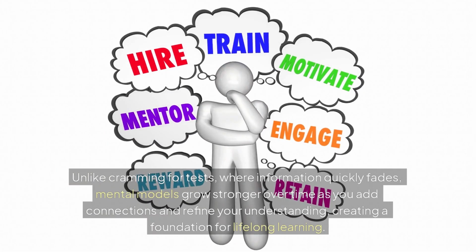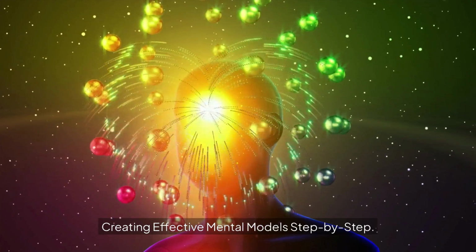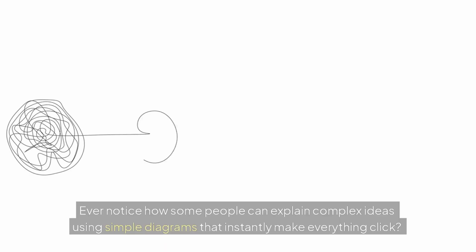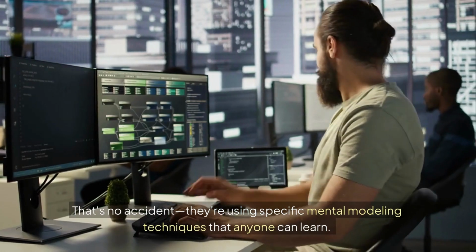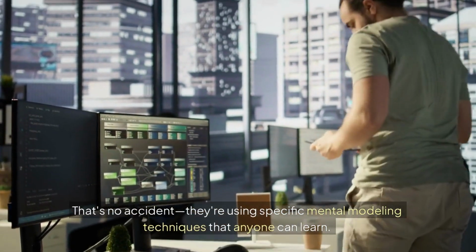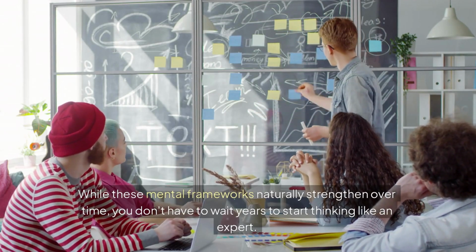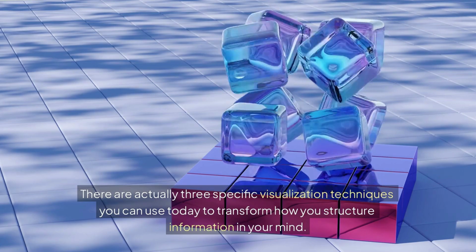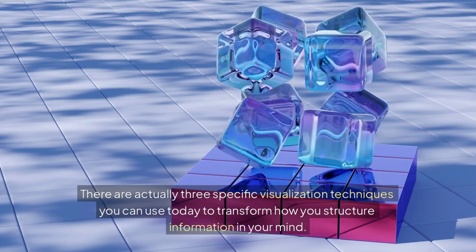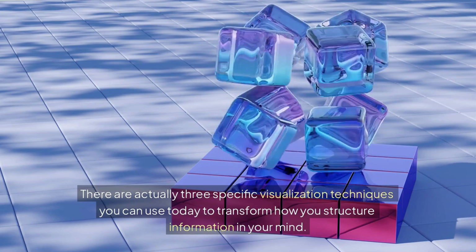Creating effective mental models, step by step. Ever notice how some people can explain complex ideas using simple diagrams that instantly make everything click? That's no accident. They're using specific mental modeling techniques that anyone can learn. While these mental frameworks naturally strengthen over time, you don't have to wait years to start thinking like an expert. There are actually 3 specific visualization techniques you can use today to transform how you structure information in your mind. Let me show you exactly how to build these mental models from scratch.